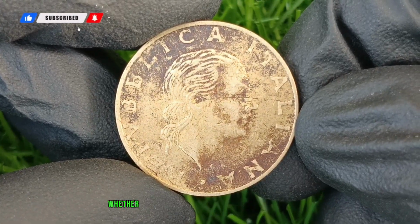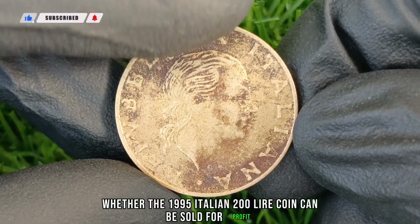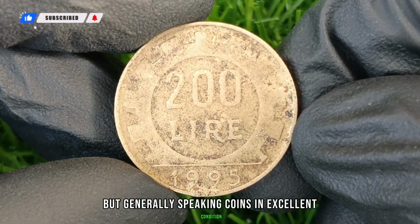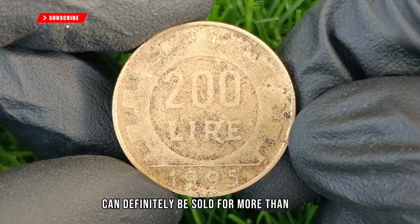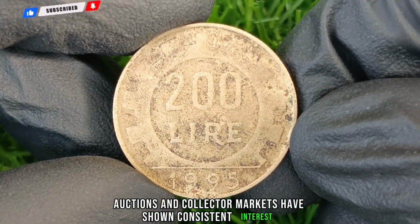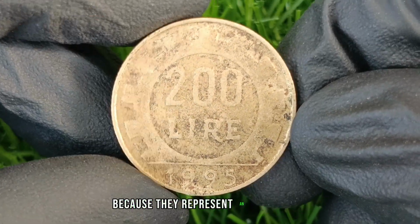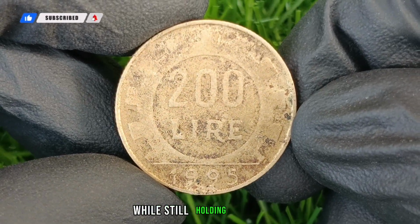Collectors often ask whether the 1995 Italian 200 lire coin can be sold for profit. The answer depends on the condition and on the market demand at the time, but generally speaking, coins in excellent condition or coins with mint errors can definitely be sold for more than their face value. Auctions and collector markets have shown consistent interest in Italian coins from the 1990s, especially the 200 lire coins, because they represent an accessible entry point into collecting Italian currency while still holding real value.